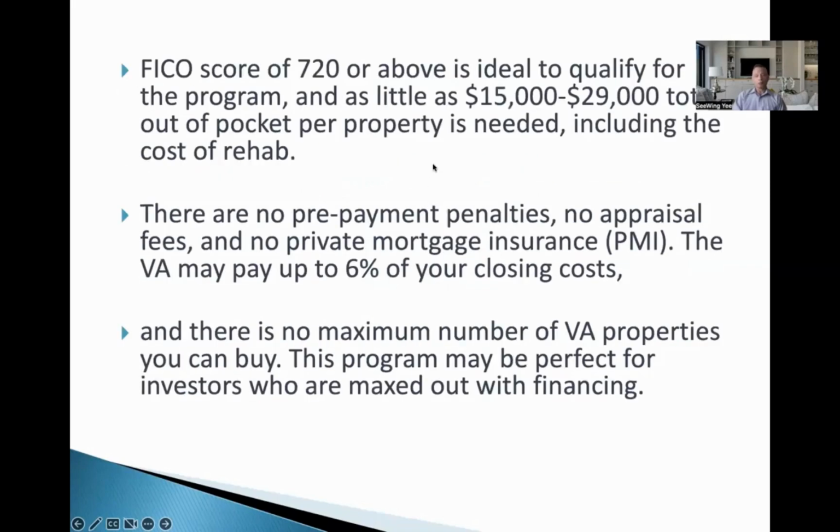Furthermore, ideally, you need to have a very high FICO score, and all you need is as little as $15,000 to $29,000 out of pocket, typically, including the potential cost of the rehab, which could be, depending on the property, $5,000 to $10,000, sometimes more. But a lot of these properties are very turnkey, ready to go, and require very little cosmetic fix up, if you will.